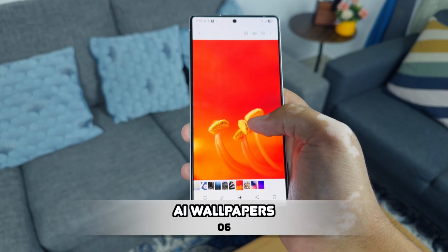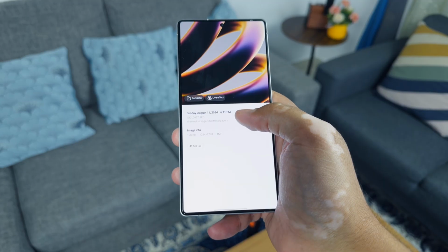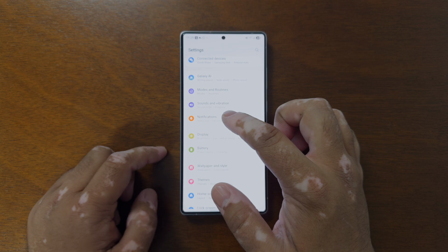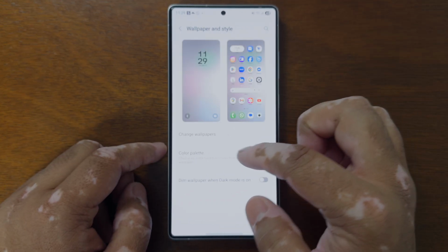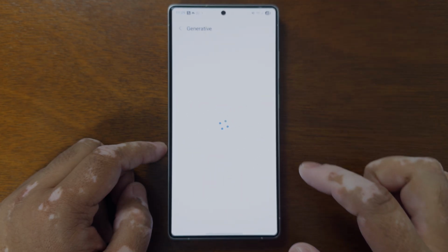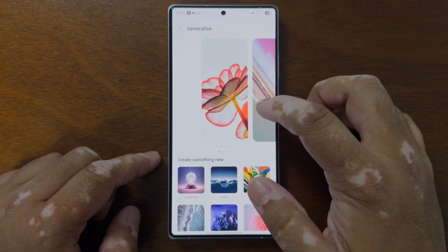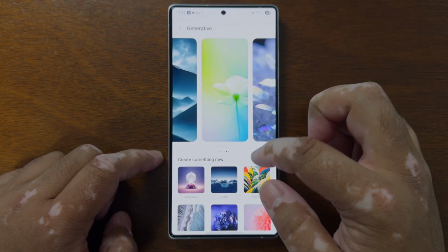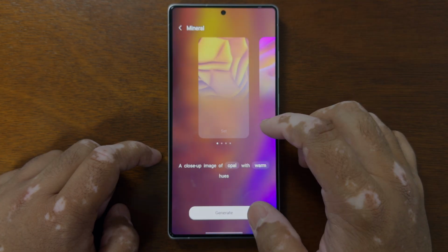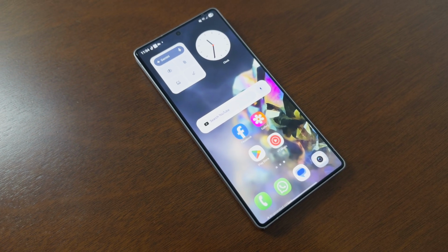Okay, here's the fun one. Your Galaxy S25 can actually design wallpapers using AI. But instead of typing out a prompt, just pick a theme and tweak a few creative options. Here's how it works. Go to Settings, Wallpaper and Style, change wallpapers, then tap Create with AI and choose Generative. Now pick a theme and you'll see certain words you can swap to shape the final look. It's like customizing a template instead of writing from scratch. Once you're happy with the combo, hit Generate, and within seconds, Galaxy AI will cook up a set of unique wallpapers just for you. Just tap Set and you've got a personalized AI-made wallpaper.